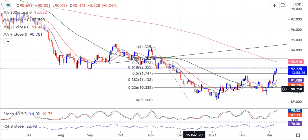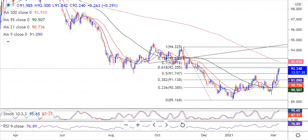So we started basing mid-December. We're now in March. So remember that it's been like 3.5 months of base making. So now it's broken up. Now what we're going to do? Well, I'd like to see it go above and hold above 92.35, 92.78. Sorry, you've got the 200-day moving average coming in at 92.91. So you are seeing that there's a gravitational pull towards these higher levels, and you are seeing that people want to see the dollar index higher.